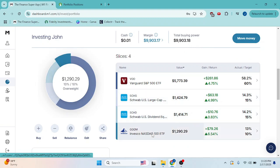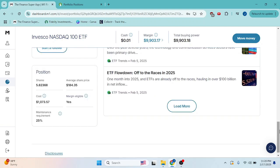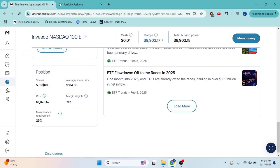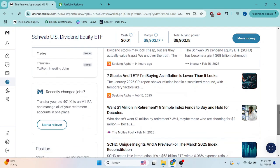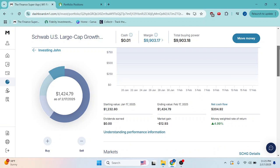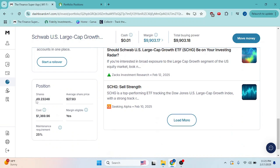Now, I want to go over the amount of shares I have real quick in these positions. On my monthly updates, we go over the amount of shares, but I don't mind sharing it here. We have 5.8 shares of QQQM. On SCHD, we have 50 shares, which is very exciting that we hit the 50 mark. Excited to get over to 100 shares in this account. In SCHG large cap, we have 49, so we're about to hit 50 on that. It's a very exciting number to hit.